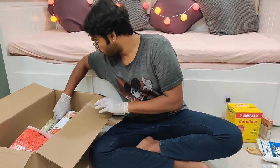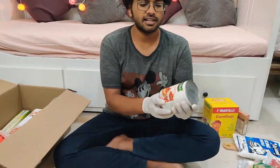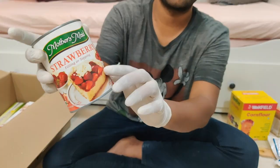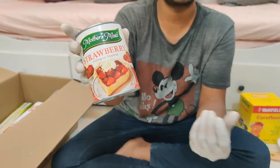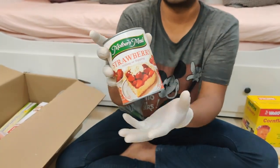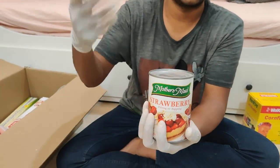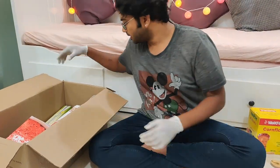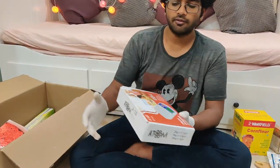Now what else have we got? Okay. Now this is basically a filling or topping. This is a strawberry filling or topping. As you see here, this can be used on tarts, on cakes, on anything of your choice, or it can be had as it is also. It's really nice. So we picked one of those.